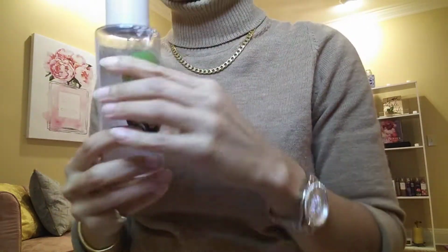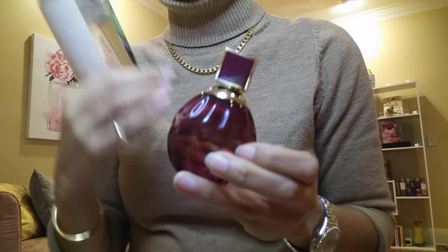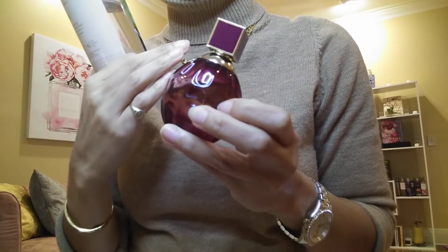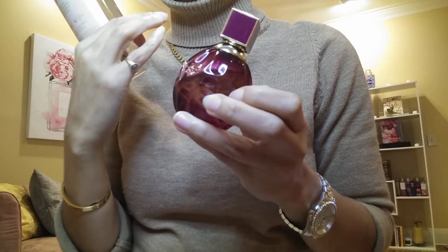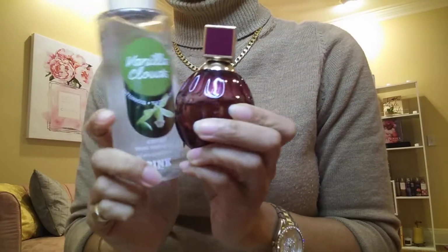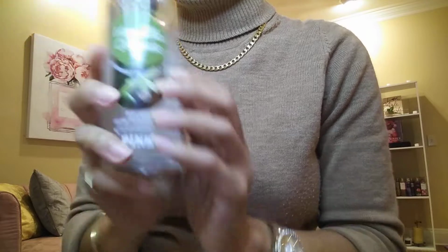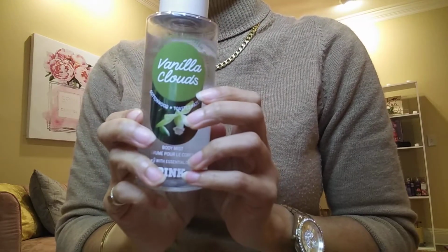It smells so pretty. And I don't know if you know, but in Jimmy Choo, in addition to the lychee, in addition to the slight coffee note in here, in addition to the vanilla, there is also a hazelnut note in the base. So it made me think of this. Okay, so I'm getting ahead of myself. Sorry, super excited here. Okay, so Vanilla Clouds.